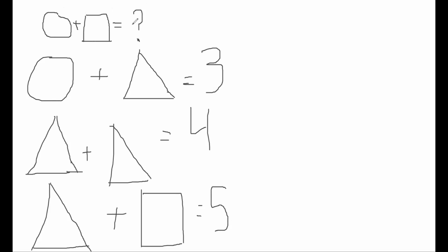All right, so when you're first looking at this, it may look kind of difficult, but it's actually fairly simple. So we know that the shapes that are the same are going to have the same value. Here's the trick. You see this one right here, triangle plus triangle equals 4. So basically, the triangles are going to be the same. So what added to itself is equal to 4? And that's going to be 2. 2 plus 2 is equal to 4. So now we know that these triangles represent 2. So you can basically fill in 2 for every single triangle that you see.